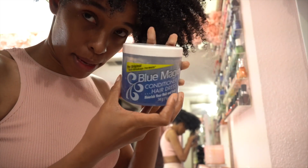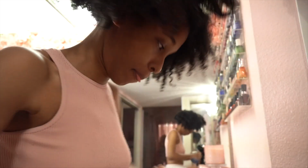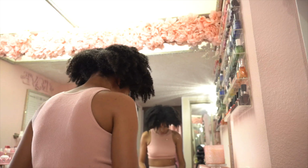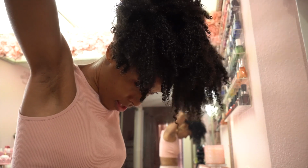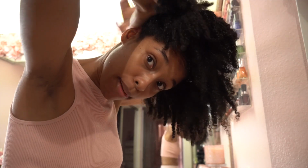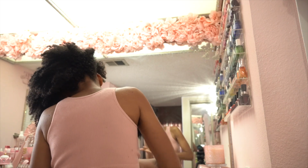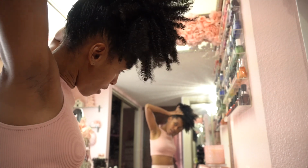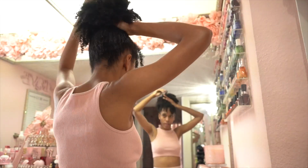Some Blue Magic. I'm gonna use this to style my hair. I'm not gonna use too much of it because I have to blow dry my hair tonight. And you don't want to put heat on top of oil because what happens? You fry your hair out. So I'm only gonna use a little bit, and honestly, my hair is going to eat this oil up before it's even time to do my hair tonight.